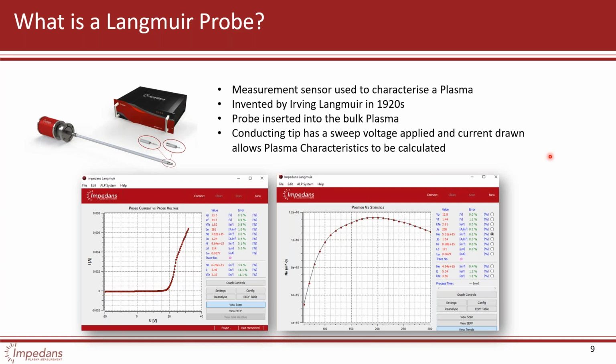How it works is you just place it into the plasma, and if you're not familiar with how a Langmuir probe works, we have a conducting tip which is inside the plasma. We then bias that tip from a negative voltage to a positive voltage, and we sweep from negative to positive. When you're negative, you draw current in the form of positive ions. So unlike charges attract. So if you're negative, you draw positive ions. As you sweep towards more positive, you draw negative electrons, and you draw a current at each point from the negative voltage to the positive voltage. And the shape of that, what we call the IV curve, or the current voltage curve, that's what allows us to get the information about the plasma itself.